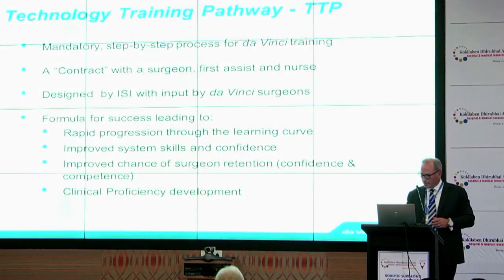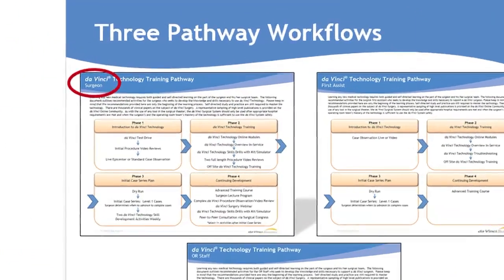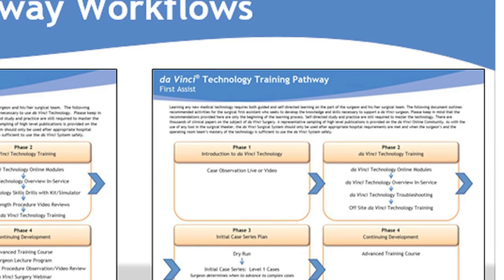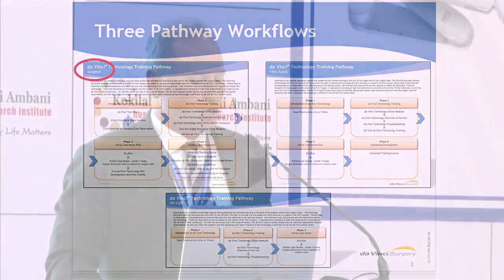So just what I'd like to do now is basically take you through our training pathway. We really have 3 that we have created. We have a training pathway for the surgeons. We actually have one for the first assists, and we have one for the nurses as well. These are very successful pathways, and that have been proven to work. So what we're going to do today is just talk about the surgeon training pathway. Again, it's a 4-phase workflow.